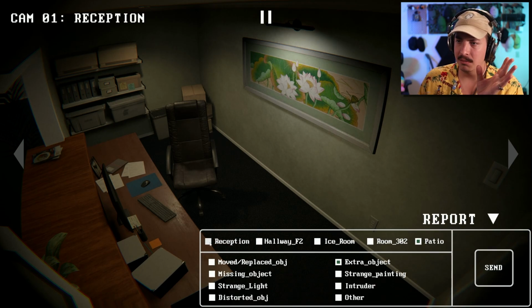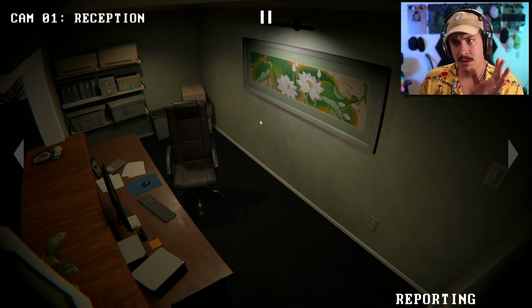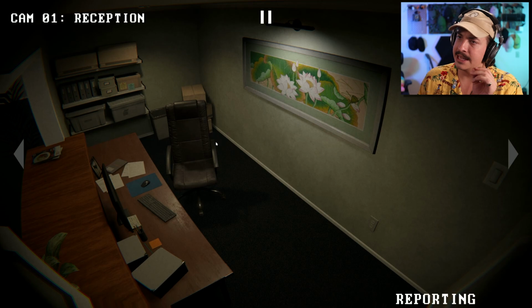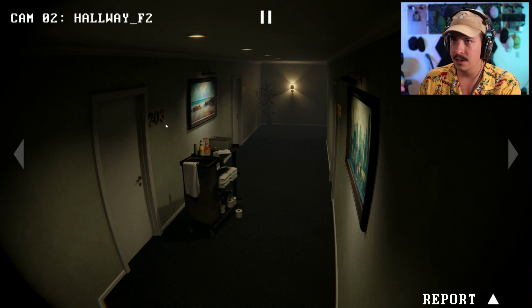You know, I'm going to do object moved. Because maybe this is actually supposed to be off to the right a little bit more. And that's how I was able to see the three boxes. I'm really confused about that. No. Okay. So the chair is exactly where it's supposed to be right now. Good to know, I guess.